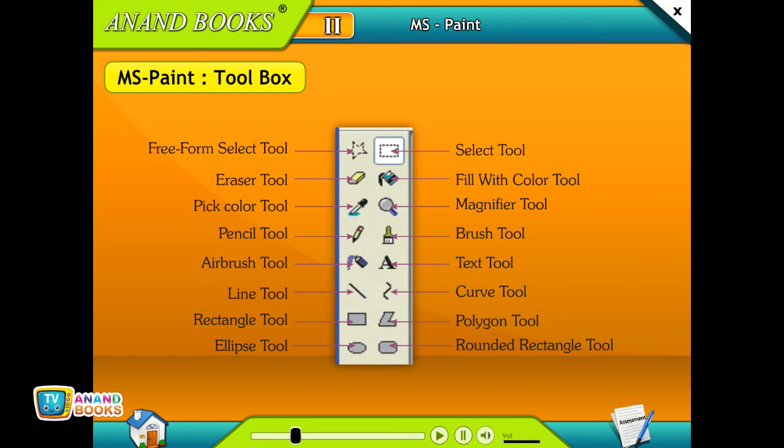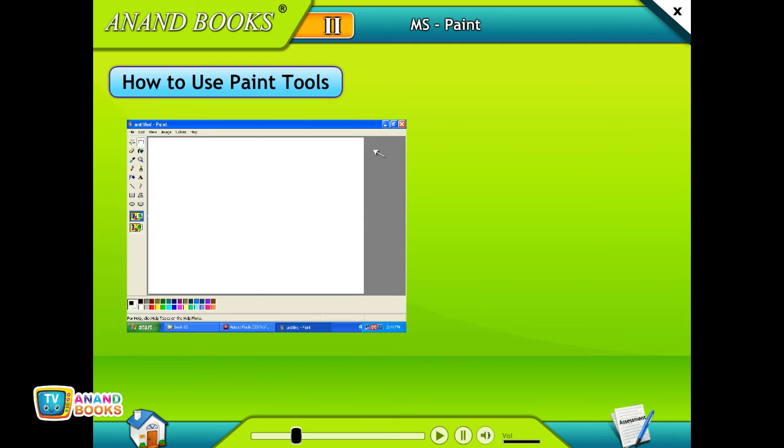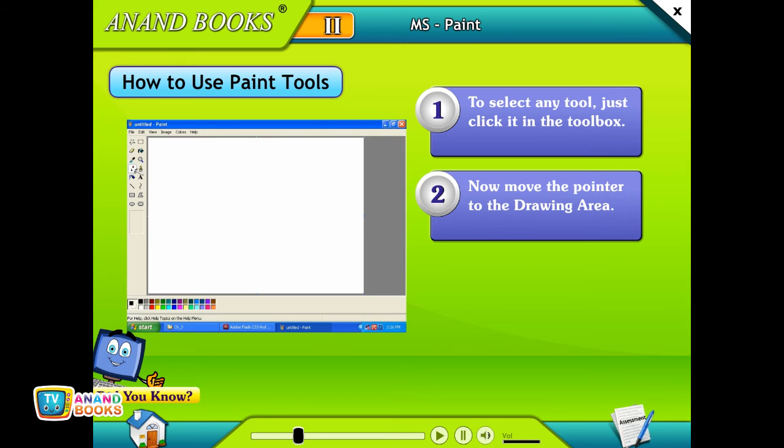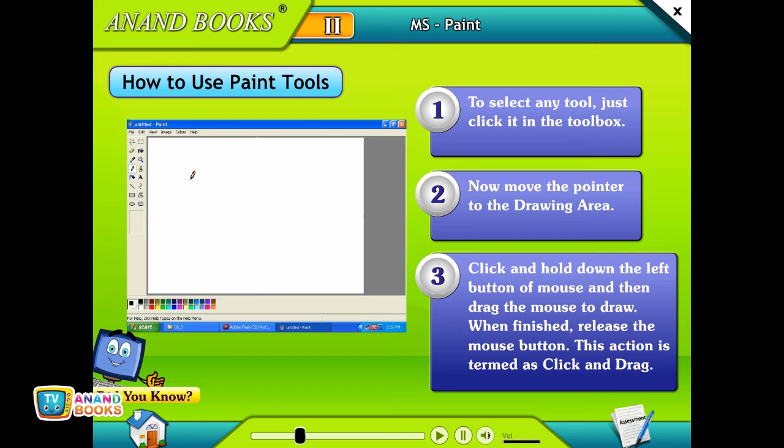How to use Paint tools. 1. To select any tool, just click it in the toolbox. 2. Now move the pointer on the drawing area. 3. Click and hold down the left button of mouse and then drag the mouse to draw. When finished, release the mouse button. This action is termed as click and drag.